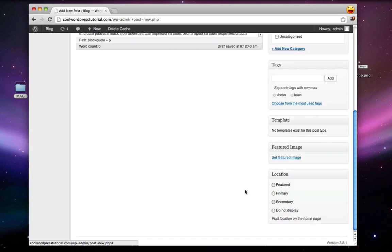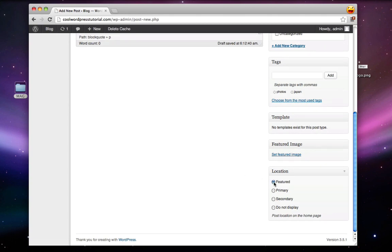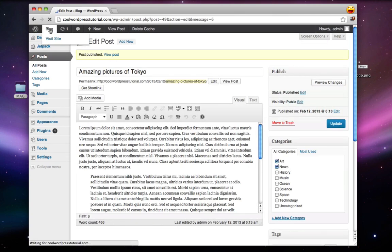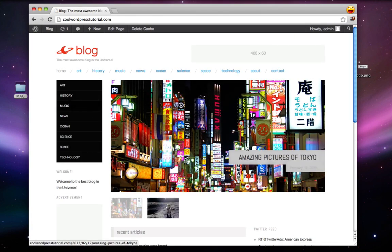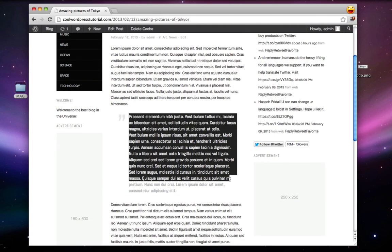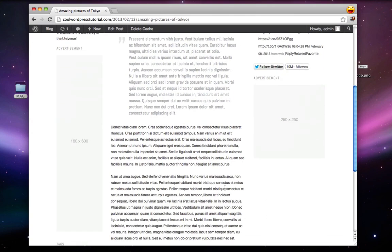Click Set Featured Image and add the location. Click Publish. Check it out. And if we click on any of these articles, we can see how the block quote will look and how our article looks.